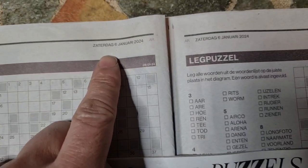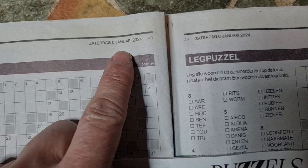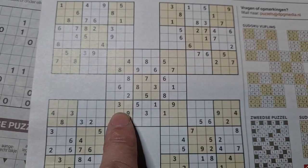Today in the daily newspaper of Saturday and Sunday, January the 6th or the 7th, 2024, we have two regular puzzles. Those puzzles are the medium Sudoku and a Samurai Sudoku. This one I will do tomorrow evening, and this one in a minute.